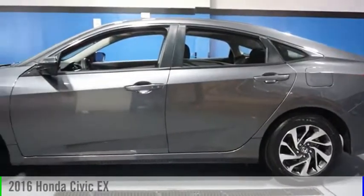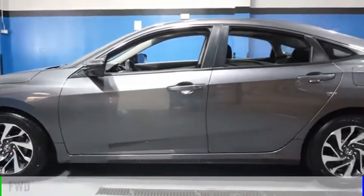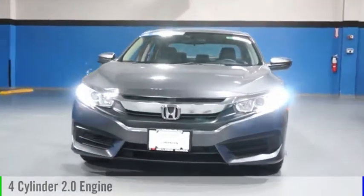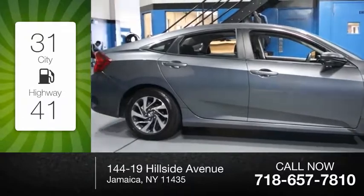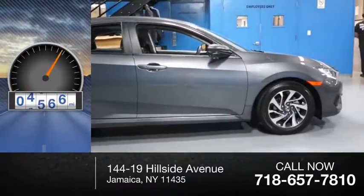Stop by and take a look at the 2016 Civic. This vehicle is powered by a front-wheel drive, 4-cylinder, 2.0-liter engine, and comes with a continuously variable transmission. Great fuel efficiency saves you money by requiring fewer trips to the gas station. This vehicle has less than 9,000 miles.